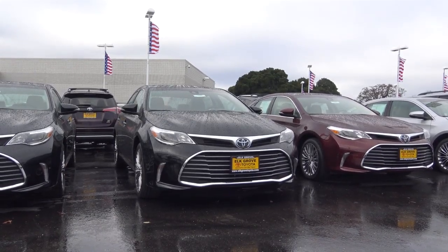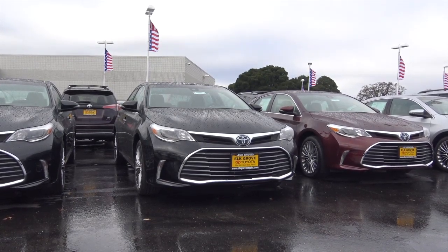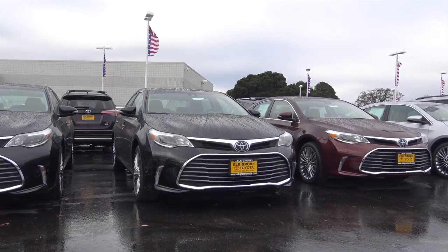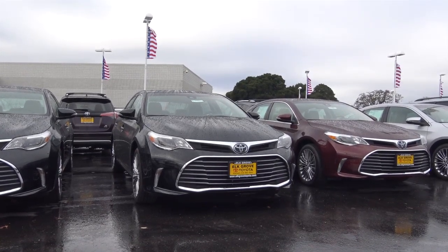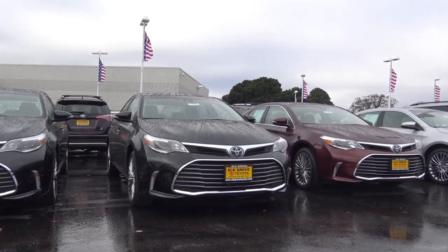Full-size sedans have many requirements in order to be competitive, but the top two that are most important for many consumers are comfort and roominess. And in that regard, the Toyota Avalon succeeds when it comes to a very relaxed full-size sedan. Beyond that, the Avalon stands out by its available hybrid model and its great reliability history. So let's go ahead and check out this refreshed 2016 Toyota Avalon.